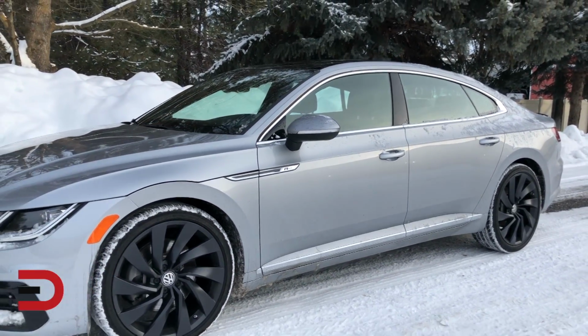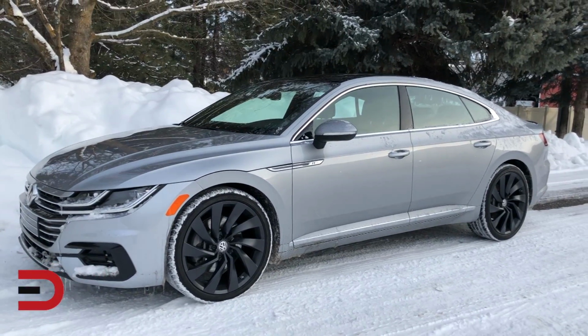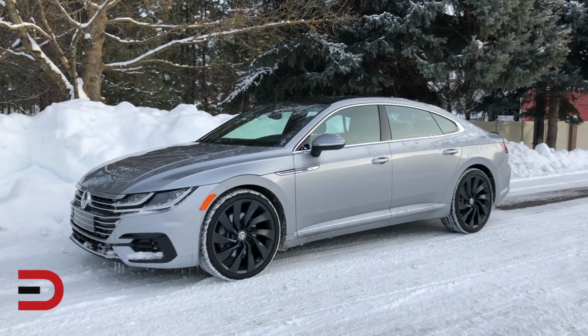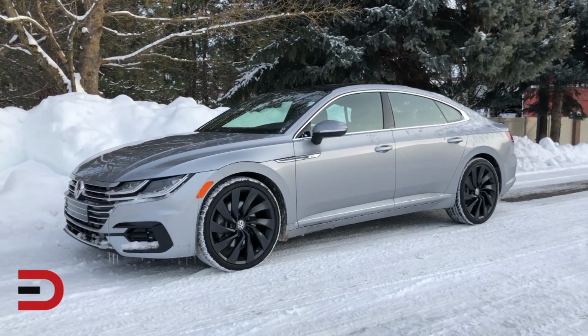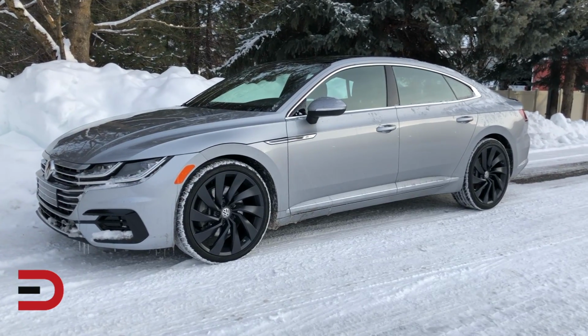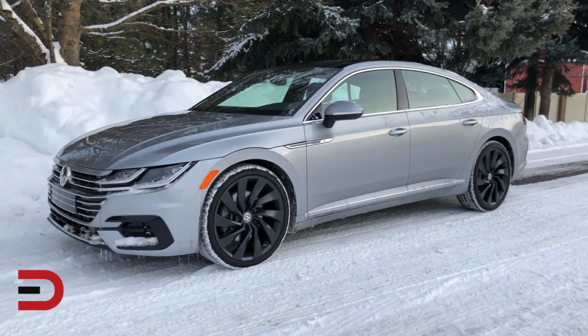That available R-Line package adds a large helping of style and swagger inside and out of this car that already has plenty of both. Now, one thing I really like about the design is its muscular frame and shoulders, wide stance, and even the Arteon's clamshell hood.